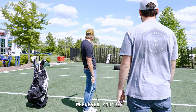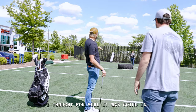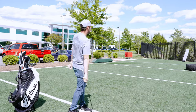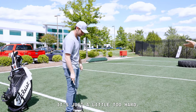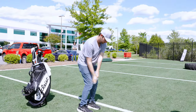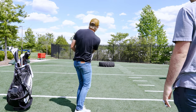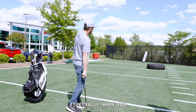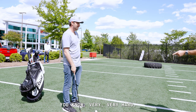Whenever you're hitting into anything, it always looks so good. I know, dude. I thought for sure it was going. So, I mean, it's in the air. It's just far. A little too hard. Golf is hard, especially when you pick something like chipping. Very, very hard.